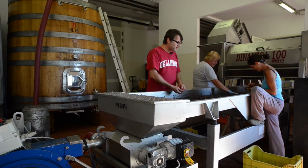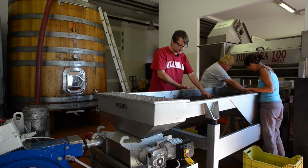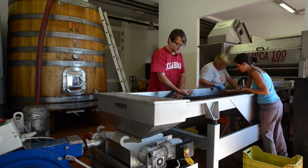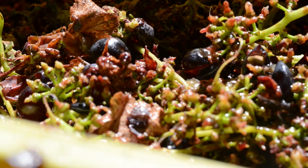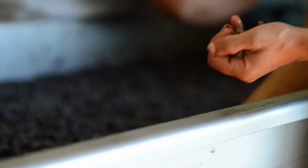This is the second part of our selecting process. After the first table, we do 100% destemming, and we have the single berries here in the second table. And here we do a selection. We take out everything we can that shouldn't go in the vats, like leftover stems, leaves, insects, and underripe grapes, whatever we can that shouldn't go into the fermenting tank.